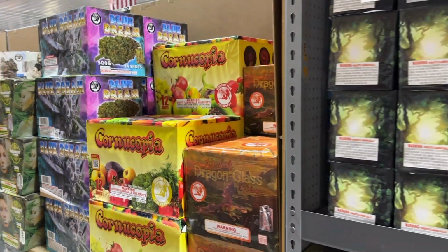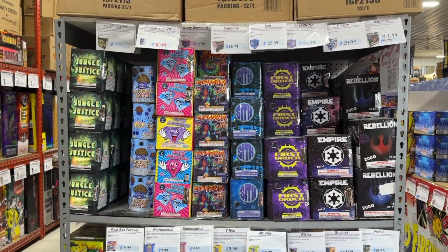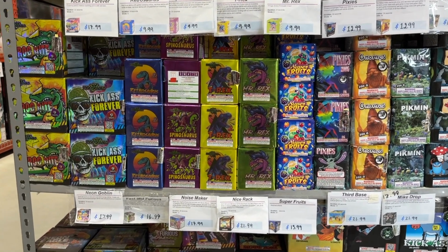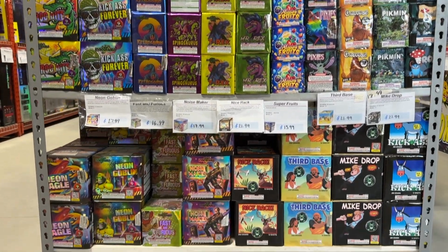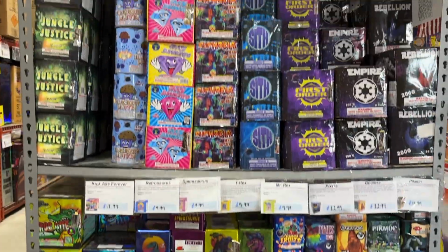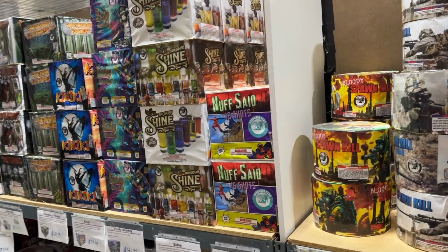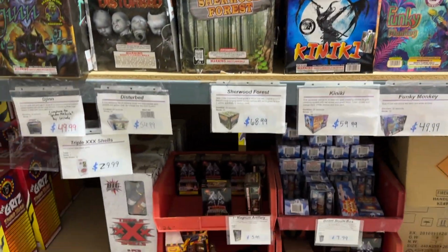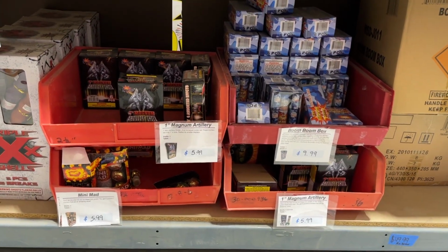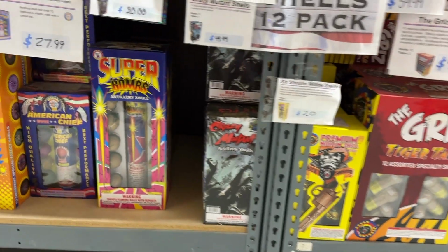And then on this end cap, we have our Pyro Diablo Planet X 200-gram cakes. Some of these Pyro Diablo ones are some of my favorites. And then Pyro Demon down here. And then back around on this side, on the bottom, we have our mini artillery shell sets down there, and then some of our ball shells down here.